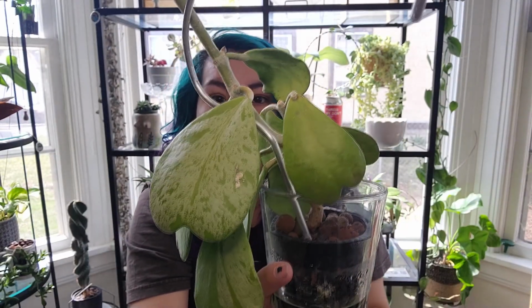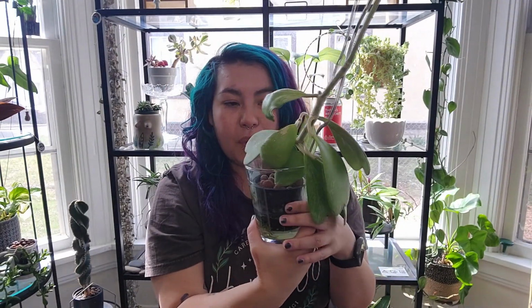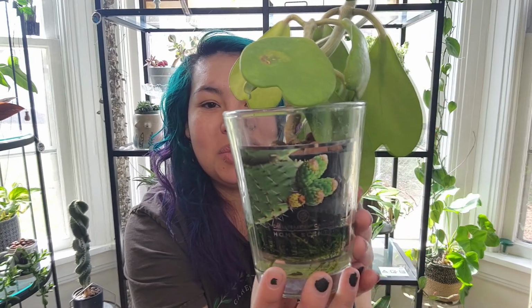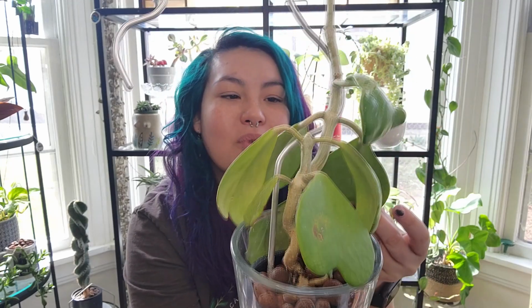That could be due to my underwatering, because even though I have this one in leca and I have it in water, this one is so thirsty. I could fill the water up really high, because at this point these are all water roots, so they won't rot. I could fill the water up pretty high, and I still have to refill it every couple of days. It's just a really thirsty plant. That's probably also why it's not growing super fast for me, because I don't give it enough water.